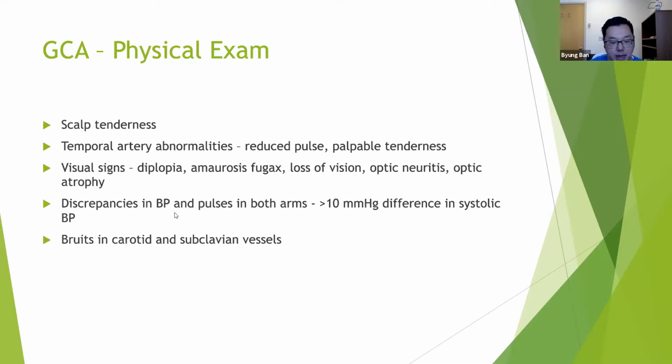You should check the blood pressure in both arms, and the pulses as well. If they have vasculitis that's extracranial, that could explain a big difference in the systolic blood pressure between the two arms. You can also listen for bruits in the carotid and subclavian vessels as well.